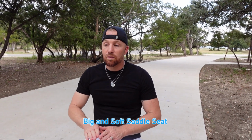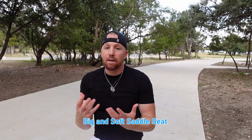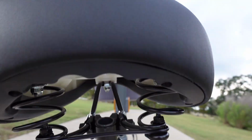So one of the things I love about this Okai scooter is the big soft saddle seat. So whether you're cruising on sidewalk, grass, or any kind of rough terrain, this big soft saddle seat with two huge springs underneath it makes it feel like, guys, you're cruising on air. It doesn't matter if you're riding this thing for 5 minutes or an hour. It's comfortable. You're not gonna feel a thing.